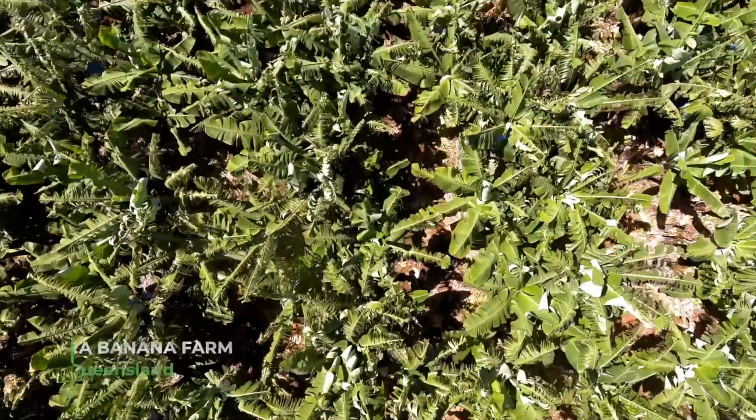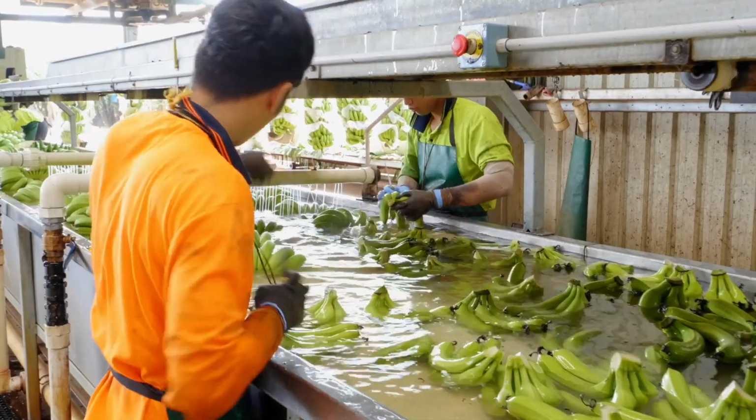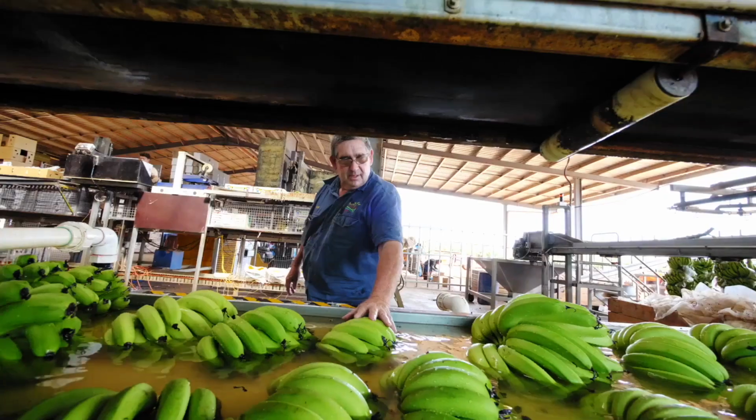With regards to this operation here, with the bananas predominantly, because it's seasonal, they pick and pack the bananas, they wash them, and they distribute it to large wholesalers, typically Woolworths and Coles in the Sun States, especially Victoria.